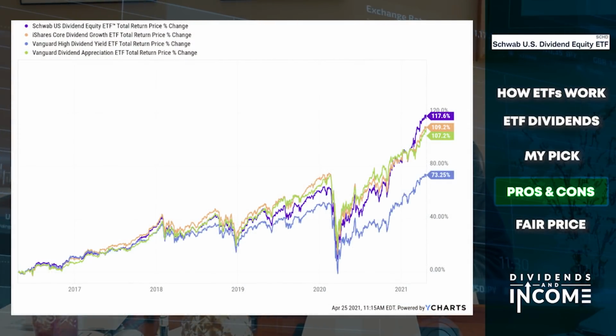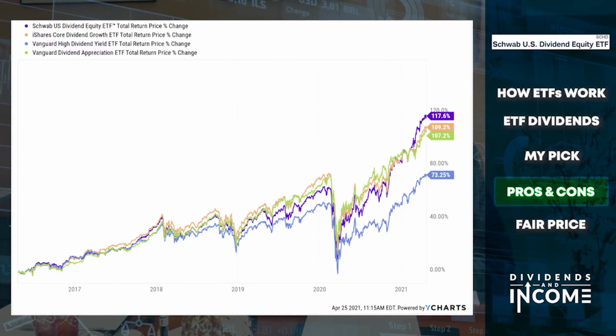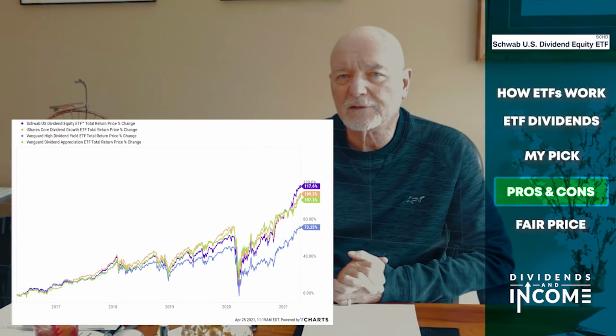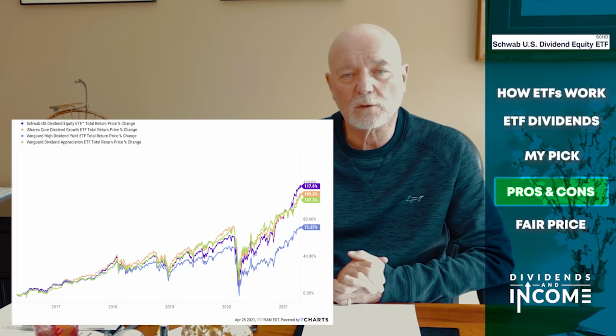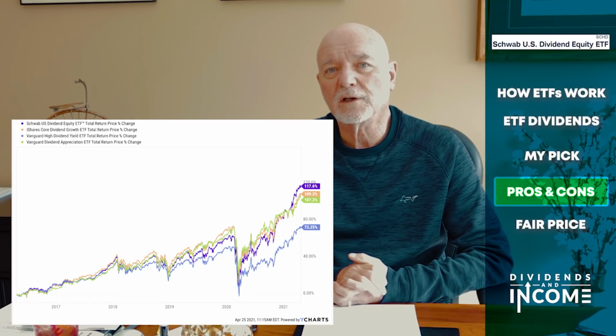This graph shows SCHD's total return with dividends reinvested over the past 5 years and compares it to the 4 next largest dividend ETFs from my table of 11 such ETFs earlier. I don't use total return as one of my selection criteria in dividend growth investing, but it's nice to know that your portfolio is returning a good total return.